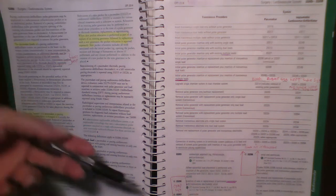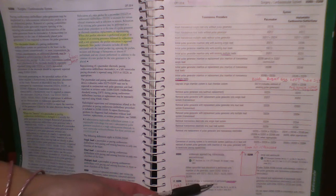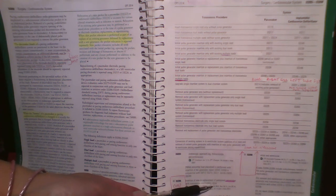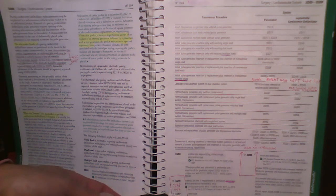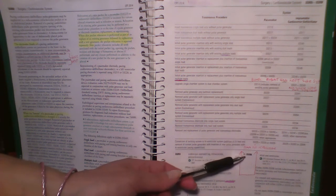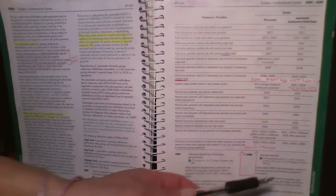All right, so 33206 is a whole pacemaker system going in, and it is a single chamber atrial. That's the last word here. So this is a whole pacemaker system going in, hooked up to the atrium. 33207 is a whole system going in, hooked up only to the ventricular. So both of these codes are single pacemaker systems. 33208 is a pacemaker system, and it's being hooked up both to the atrial and the ventricular.